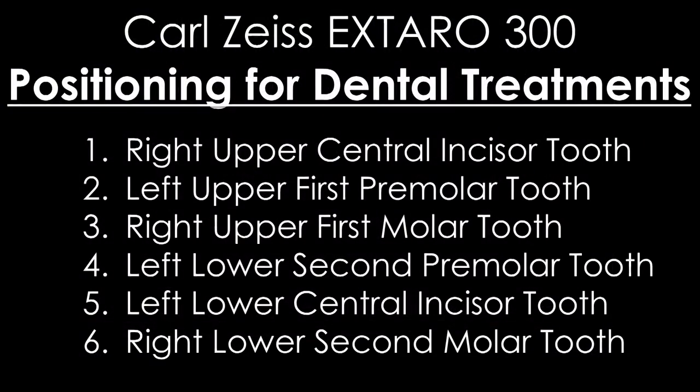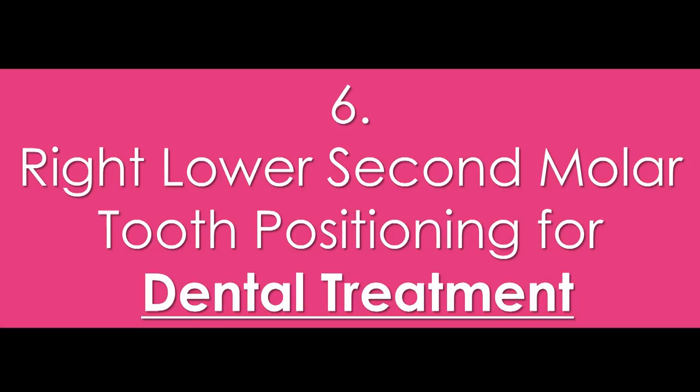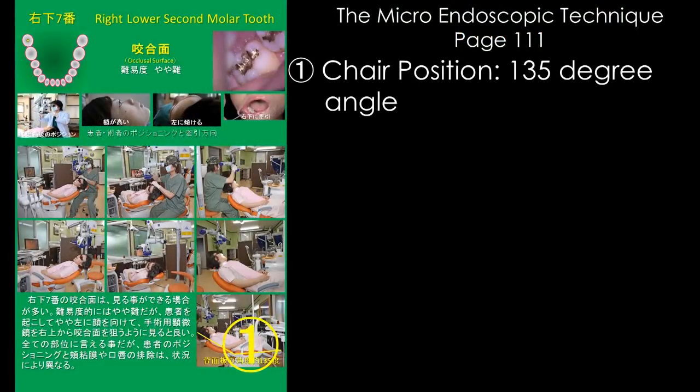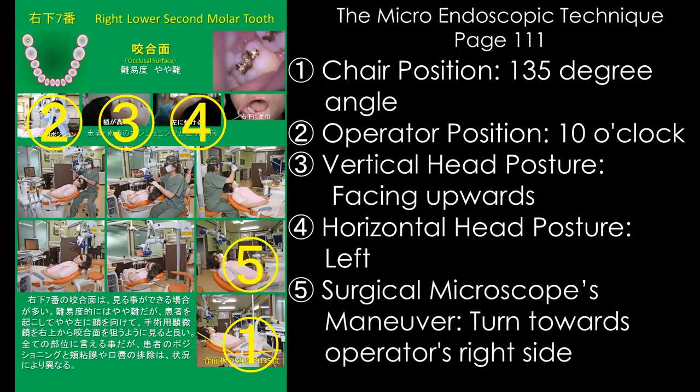Carl Zeiss EXTARO300 positioning for dental treatments. Number 6, right lower second molar tooth. I will explain the positioning for dental treatments by using my book named The Microendoscopic Technique. This information is located on page 111. Number 1, chair position 135 degree angle.